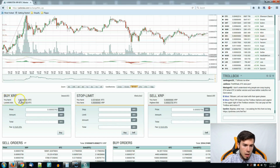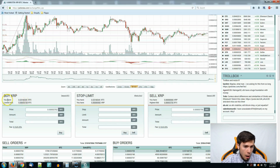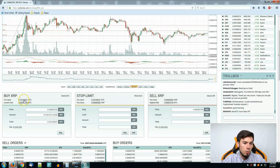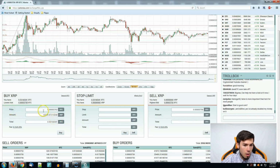You have the amount of Bitcoins in your wallet, and then the lowest ask, which is basically the amount you will pay for a Ripple. All these numbers, the lowest ask and the highest bid, are underlined with dots, as you can see, and they are clickable. So if you want to buy with all your BTC, feel free to click on your BTC value, and then the amount of Ripples you're going to get will show up, including the total you're going to pay, which is the amount you want to spend for your Ripples. And here's the price you're paying for that exchange at the moment. That's the way it works.